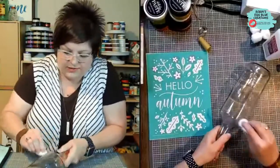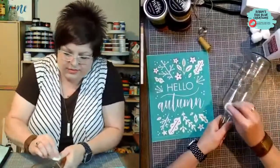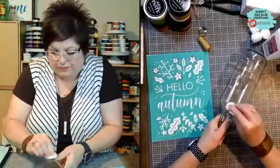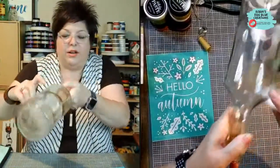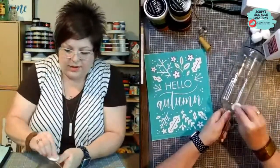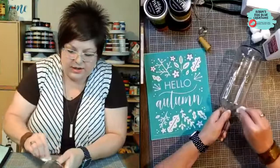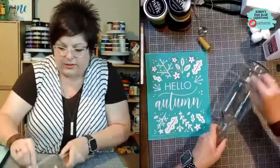And actually, let's see if I can get some of that printing off. I didn't realize that was there. Yep. See, I don't know if you can see, there's some printing right there. And the rubbing alcohol does take that off. It also helps to get any residue from your labels off as well.